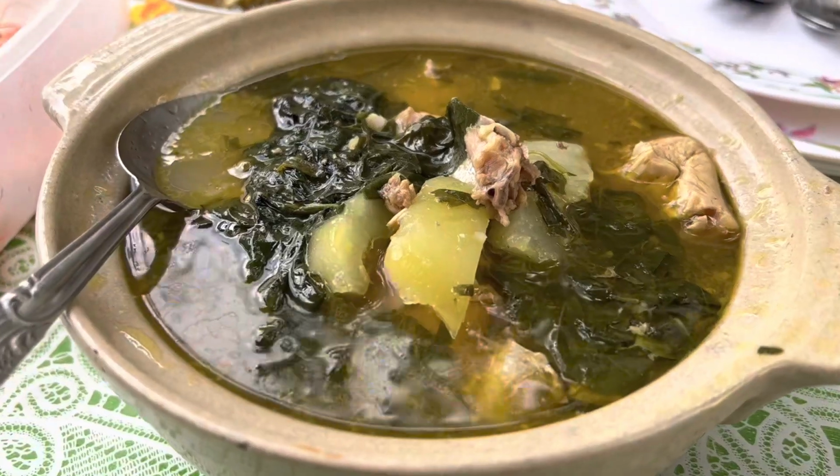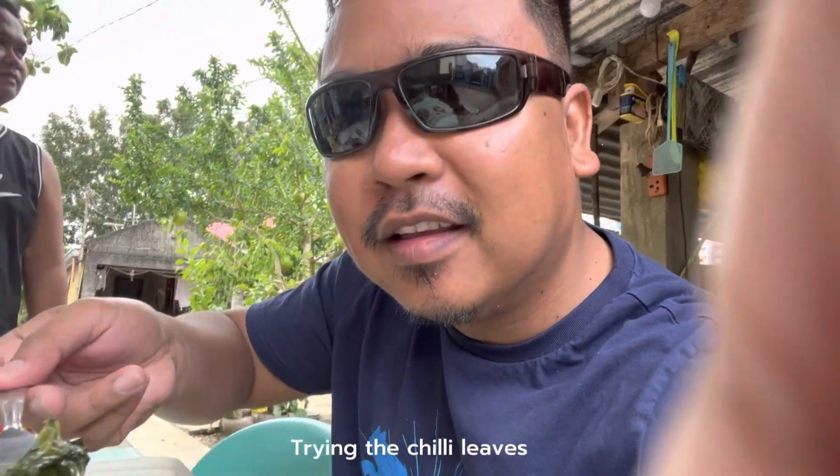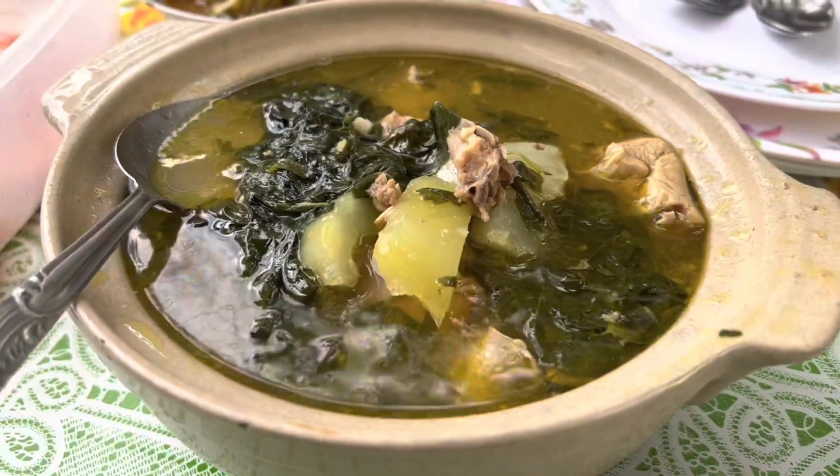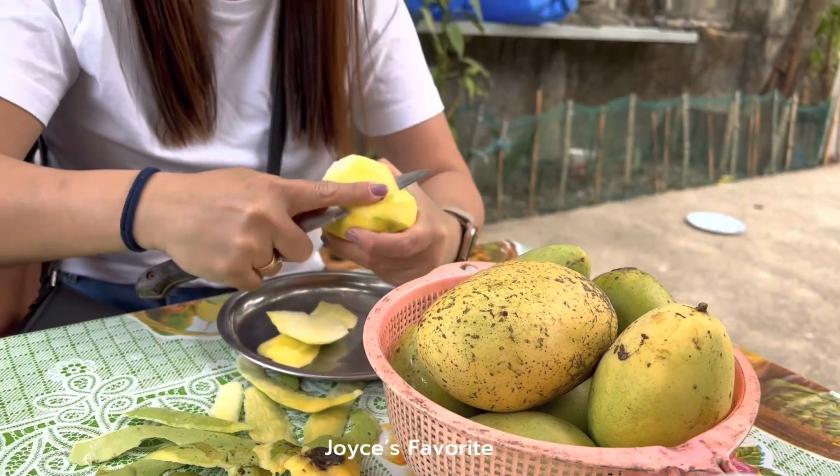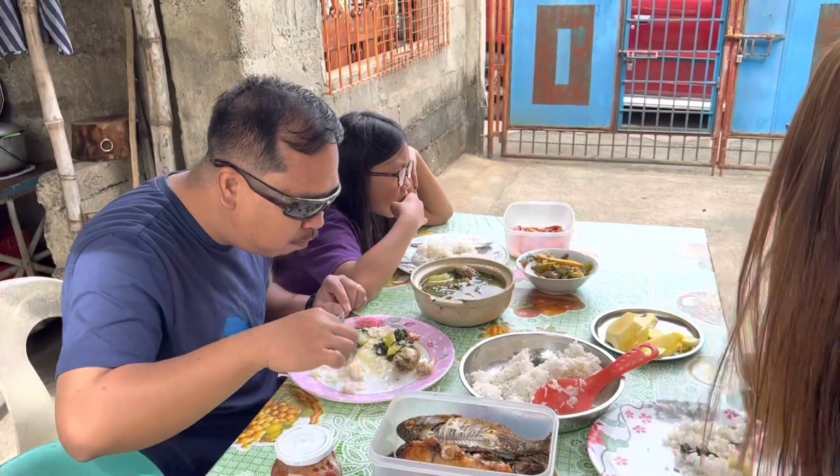Limama. Wow! Yung dahon ng sili. Kain ng ano ha? Ano kain ng ina sa baw? Chicken soup, Lucas? Sarap! Ay, dumating na si ano? Ako ito ni Joyce. Let's eat!